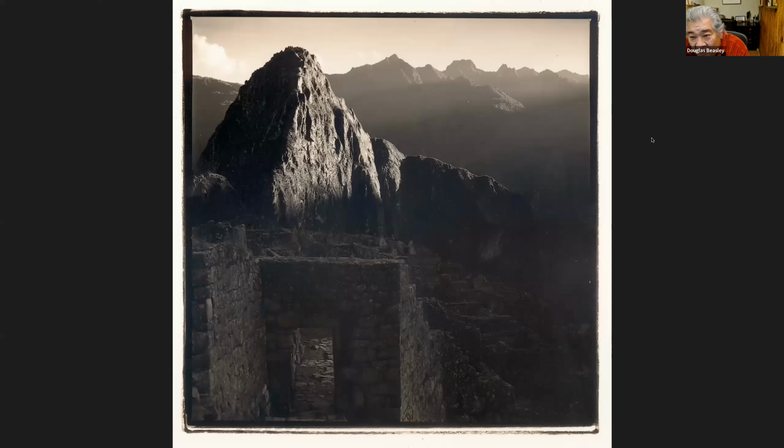So this is sunrise of the new millennium. Solstice sunrise of the new millennium. I'm not a morning person, but every 100 years or so, it's worth getting up for one.